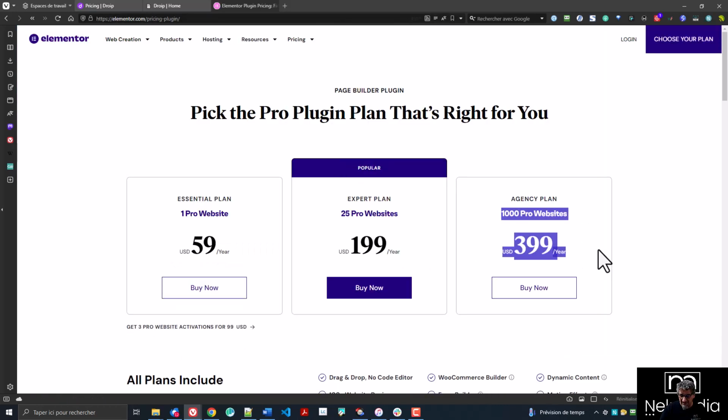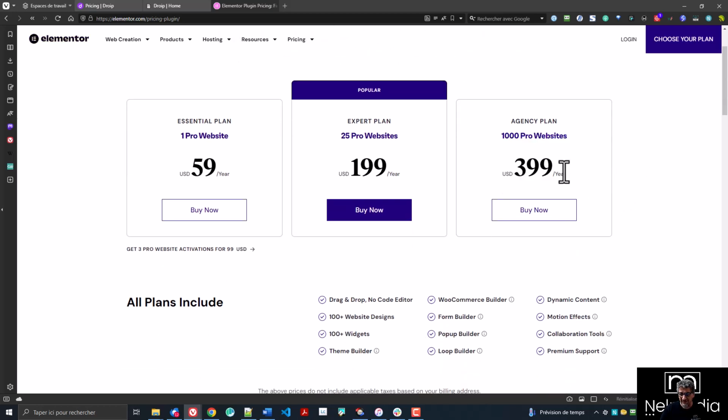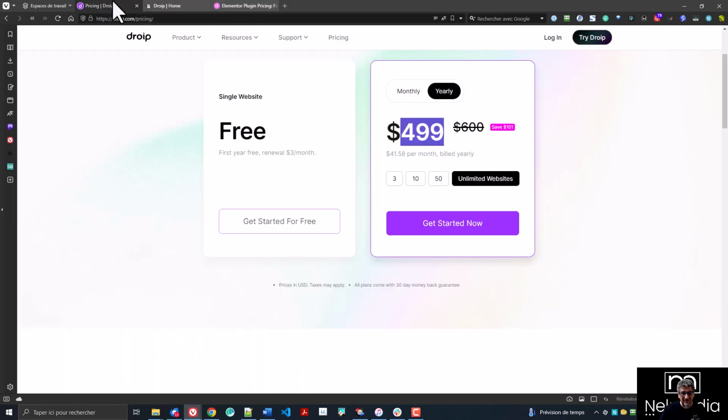So 1,000 sites is $400. I know they went more than that at some point, but they reduced their prices. Even Elementor themselves saw that they were too pricey. Imagine, they're $400. Droip is $500. Is there a difference between 1,000 sites and unlimited sites? Yeah, well, most people will not go up to 1,000 sites anyway. So we have more flexibility than Breakdance, for example, and even Bricks, which has one site or unlimited, I think. But still, the price is very, very high.